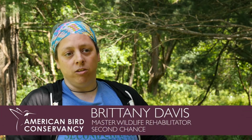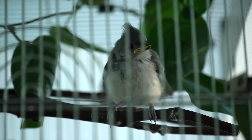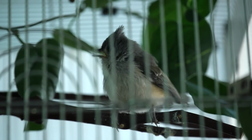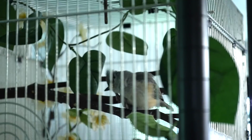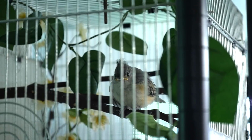The tufted titmouse was pretty easy with those simple scratches. We were just able to assess that he was otherwise fine. We cleaned up the scratches just like you would if your cat scratched you, and put some antibiotic ointment on it. He was old enough that he didn't need to be in one of our incubators, so we were able to set him up in a small bird cage.